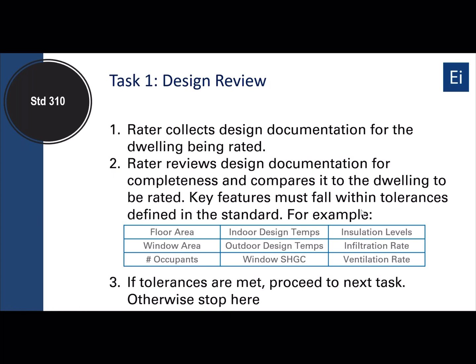The rater will be collecting the design documentation for the dwelling that's to be rated from the mechanical designer. That can be the contractor, it can be a third-party engineer, whoever has designed the HVAC system. The rater is going to review the design documentation, not doing a full, separate analysis. It's really just looking at it for completeness and comparing it to the dwelling to be rated to ensure that certain things fall into the proper parameters.